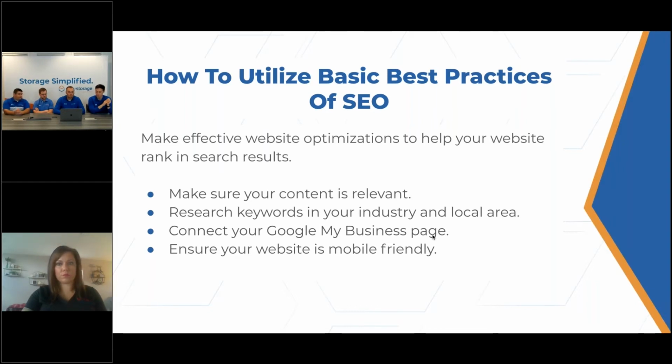So make sure your content is relevant. Kale mentioned with the web design, people have a short attention span nowadays, to where you need to make sure you're catching their attention and keeping them on your website. So that way, hopefully, you can bundle them into some sort of conversion for your actual facility.